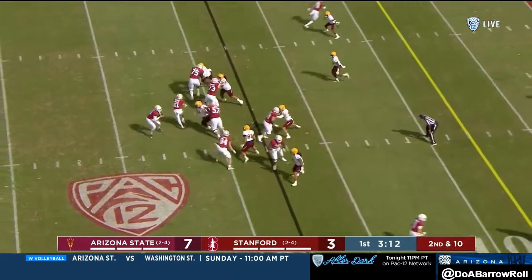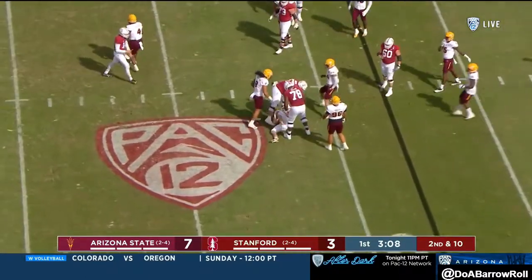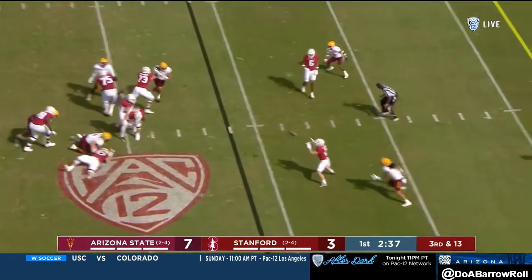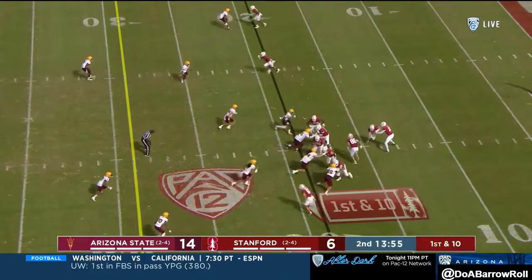Second down to the full chain. Snap is bobbled. Play breaks down. Sun Devils swarming to it. Against Notre Dame, putting the ball on the turf. Third down and long. McKee checks it down. Sure tackle in space by Robertson.